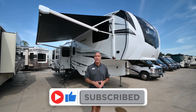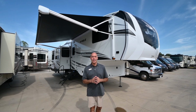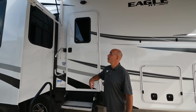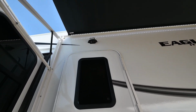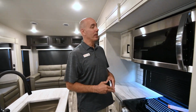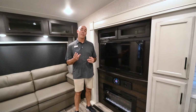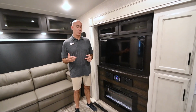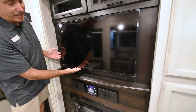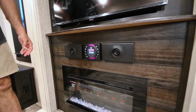Before I get started, let me point out my personal 3 favorite changes in 2023 on the HT Eagle line. Number 1, all units are prepped for a security camera right above the entrance door. Number 2, in 2023 we have a larger 30-inch microwave. And number 3, maybe my favorite upgrade for 2023, all the living room TVs in HT models are smart TVs, and now we've upgraded to a JBL sound system.